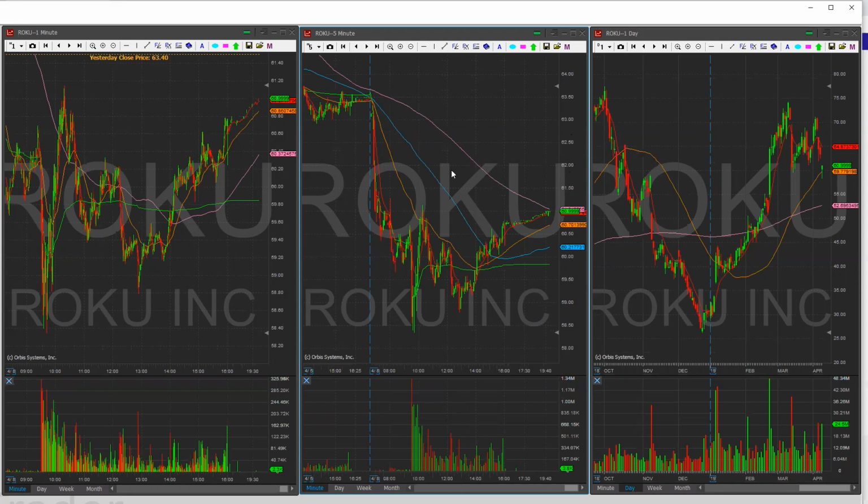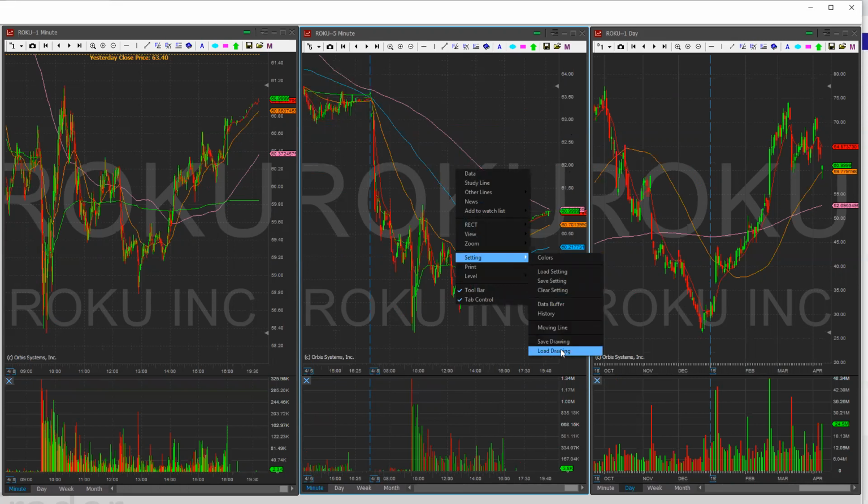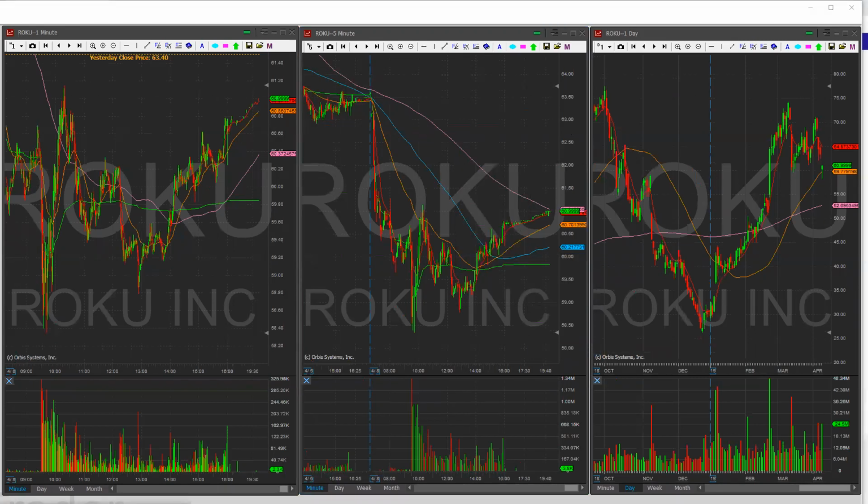Now, ROKU, I'm looking for a second day play here. Let's load up some drawings that I've already previously mapped out. ROKU, let me find it. There it is. Okay, so the current price here is at 61, which is marked off as the blue line. I already have the resistance and support marked off, 63 being the key top area here.